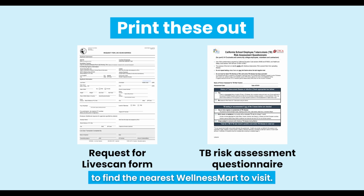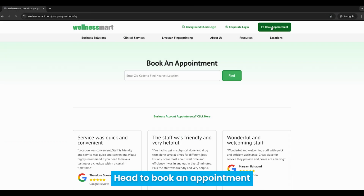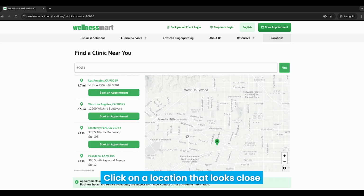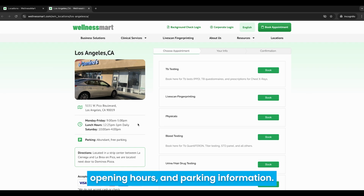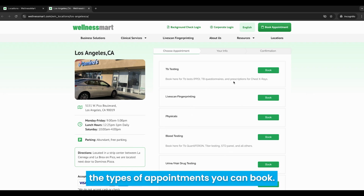Now you're ready to find the nearest WellnessMart to visit. First, head to wellnessmart.com, head to Book an Appointment, and enter your zip code. Click on a location that looks close to where you live, and click Book Appointment on the map or on the side. Once the new page appears, check the address, opening hours, and parking information. You can also see the types of appointments you can book. You do not need to formally book an appointment on this page.